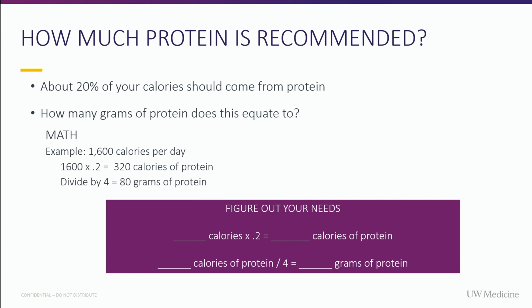You can see in this example, if our calorie goal was 1,600 calories per day, and you should get this information from either your dietitian or your doctor at our clinic, we can multiply that by the 20% or 0.2, and that comes up with 320 calories worth of protein. And then since there are 4 calories per gram of protein, we divide by 4, and this is going to give us our target number, 80 grams of protein.